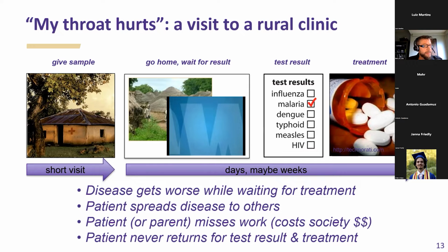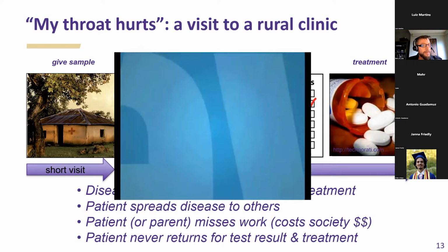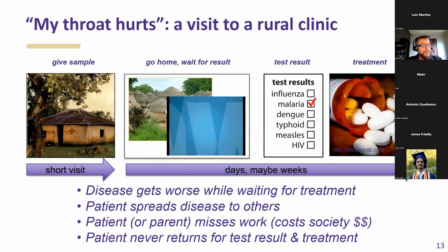And actually, Mare, did you just hear some sound when I push the button? Are you able to hear that sound? Yes, we were able to. Great. Okay, I was hoping it would transmit.